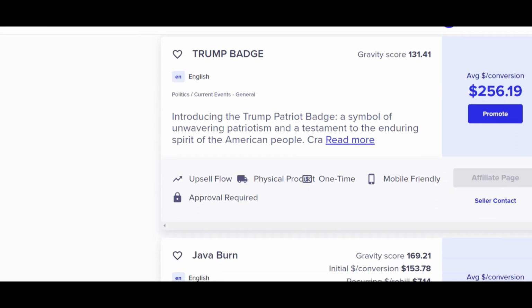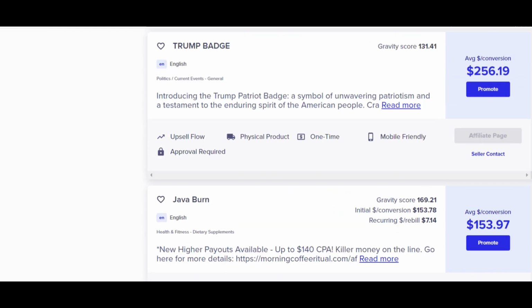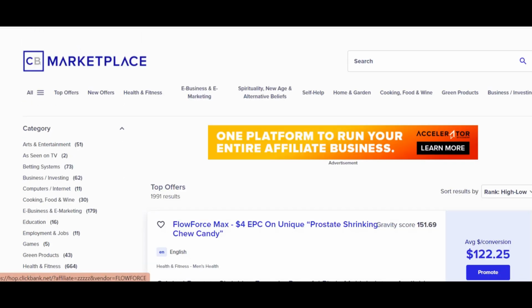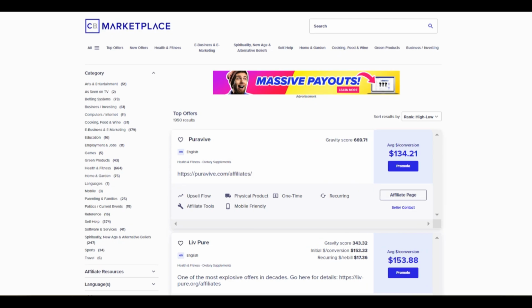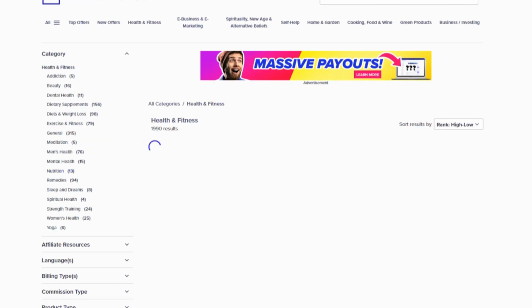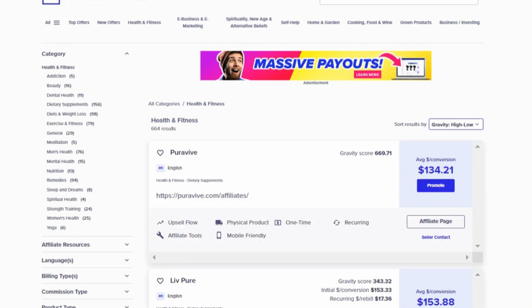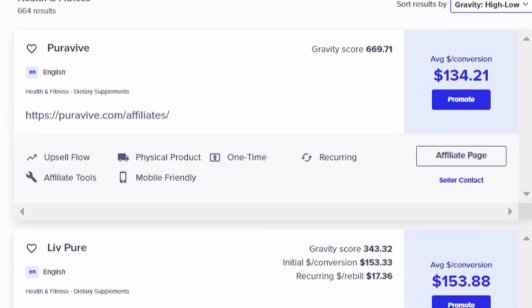Now on to step 2, which is to find high-converting affiliate products to promote. There are various websites you could go to find products, but a really popular one, and the one which I'm using in this tutorial, is ClickBank. ClickBank has various categories to choose from, which makes things easier. I'm selecting the health and fitness category and then sorting the results from high to low gravity score. The higher the gravity, the more affiliate sales have been made recently. This is proof that people are earning money from these products.